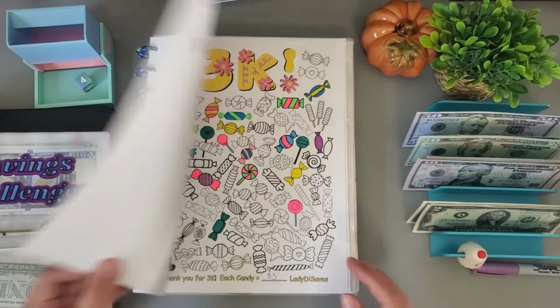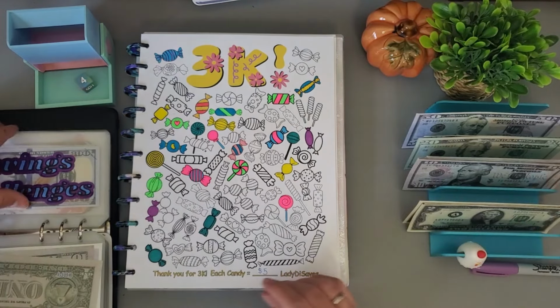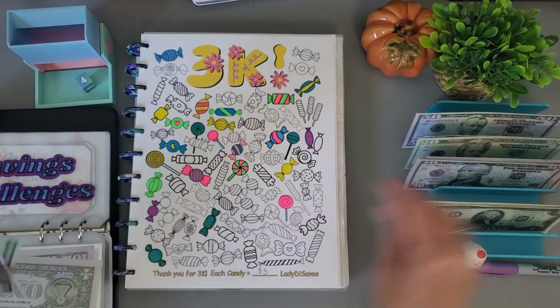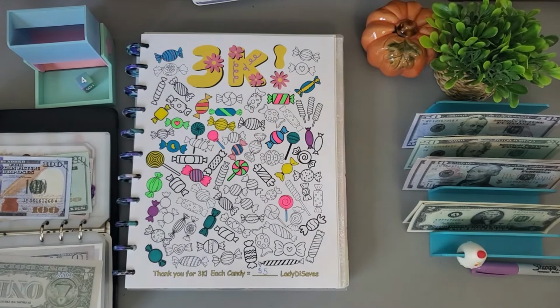What do we have next? This one is from Lady Dice Saves. Let's put in $10 and I'll get 2 candies colored in.